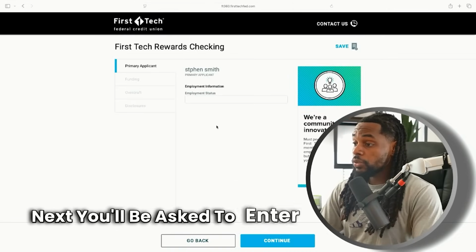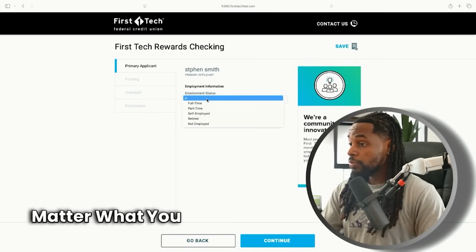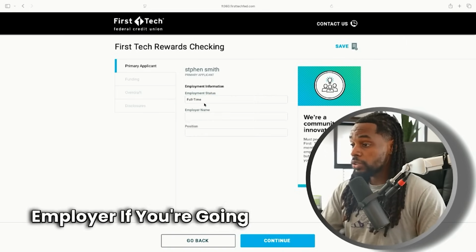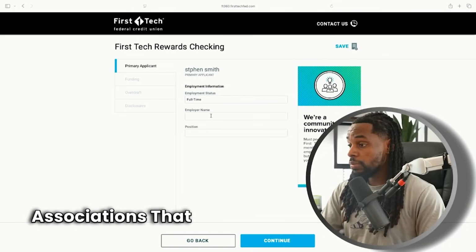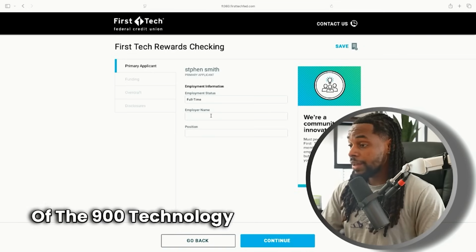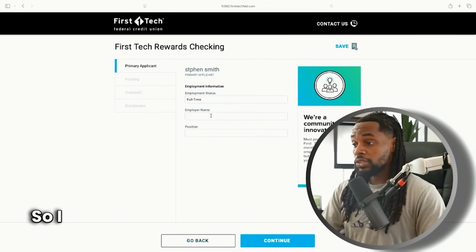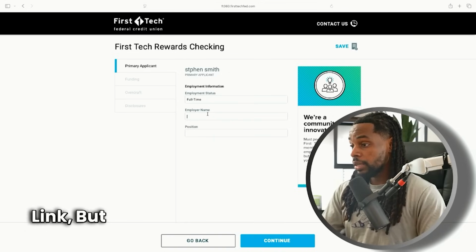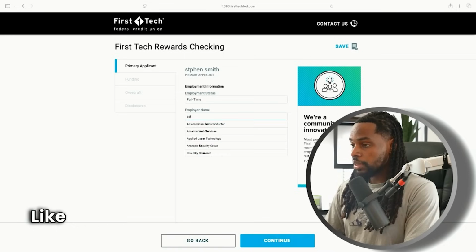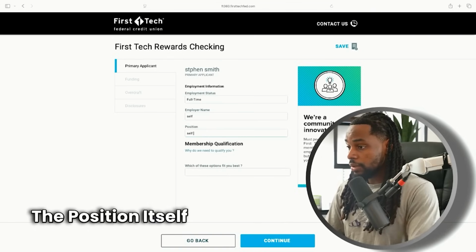Next, you'll be asked to enter your employment status. Now, it doesn't actually matter what you put for your employer if you're going to join one of those associations that we mentioned. However, if you work for one of the 900 technology companies, you can already become a member that way. So I suggest, again, checking that link. But for now, I'll just put, it doesn't really matter. I'm going to put self, and then I'll put just the position as self.